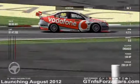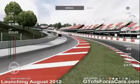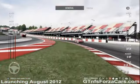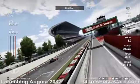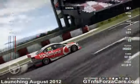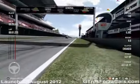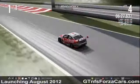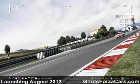So let's find out what the GTNFS ForzaCars.com official best lap time is for the 2011 Team Vodafone Holden Commodore VE number 88 at the Circuit de Catalunya. Please keep a note at the top right hand corner of the screen where the best lap time will be displayed after we finish the lap. And the best lap time is 2 minutes 3.129 seconds.